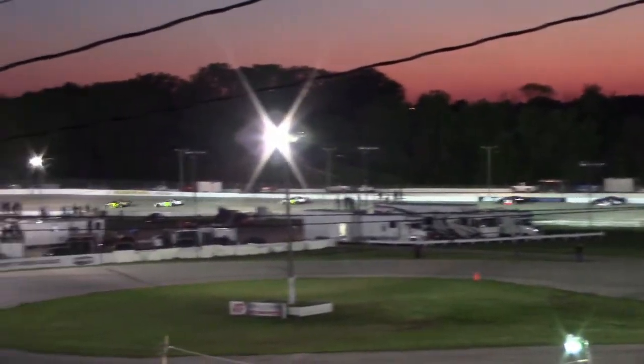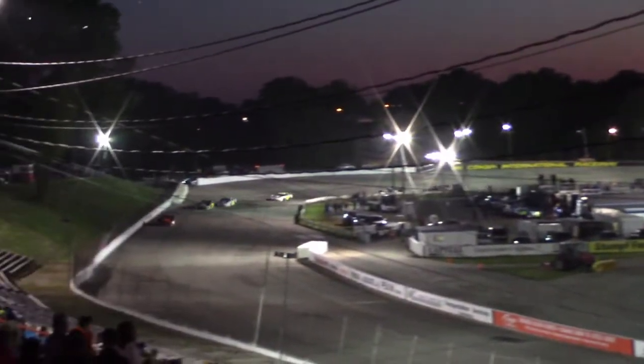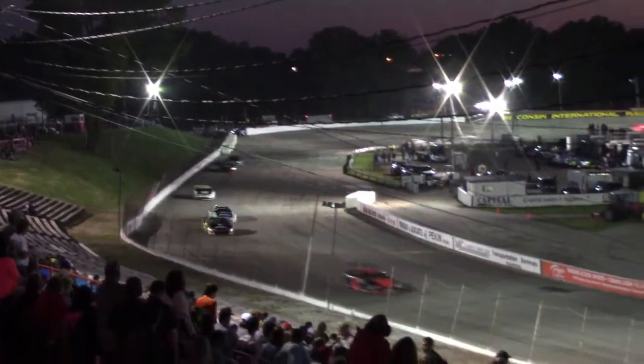Monday now down to about 5 car lengths as they go into 3 and 4. He's catching Jeff Van Oudenhoven in a hurry back there in third.